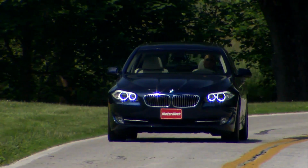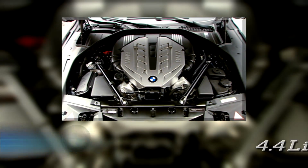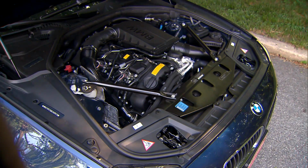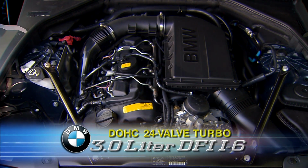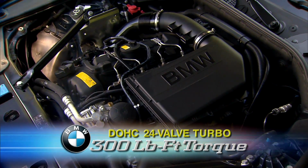Top and bottom power are familiar. The 528i dons a 3-liter straight 6 rated at 240 horsepower, a bump up of 10. The 550i borrows the 7's 4.4-liter twin-turbo 400 horsepower V8. Our 535i has the new powertrain, BMW's latest 3-liter that trades 2 turbos for 1 twin-scroll unit. Output is unchanged, however, at 300 horsepower and 300 pound-feet of torque.